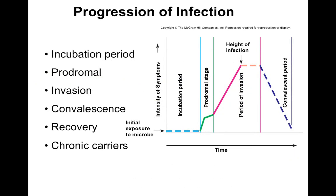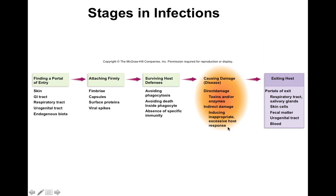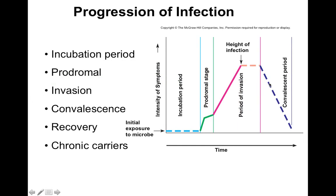So the progress of infection. This little bit here is the causing disease and damage. Once you get through all of this stuff, this is when you actually cause the disease. And these are the different stages of disease, at least from our perspective. So the first bit is the incubation period.